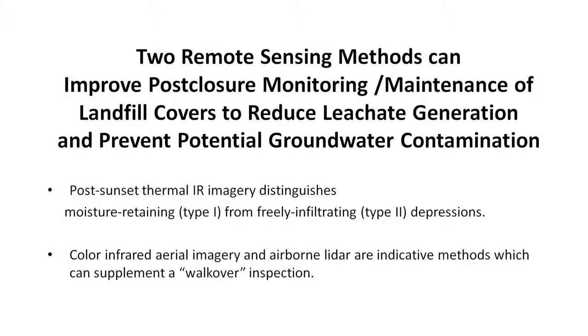prevent unwanted leachate generation, and avoid groundwater contamination. Why wouldn't you want to use this?